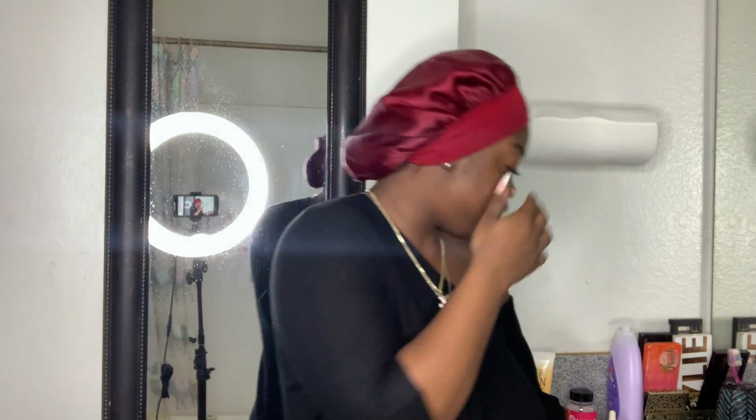Okay, so I moved the setup into the restroom just so we can get a better feel of how everything's gonna go, because all of my stuff is in here and I didn't feel like transferring it all the way in the room. So I just look like who did it and what for and why did they do it? Let's get started, and I hope you guys like it.